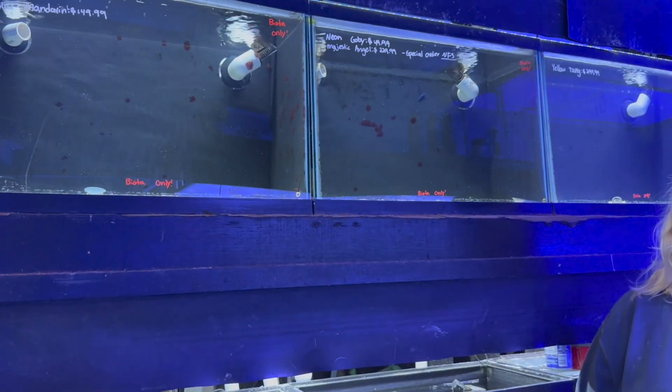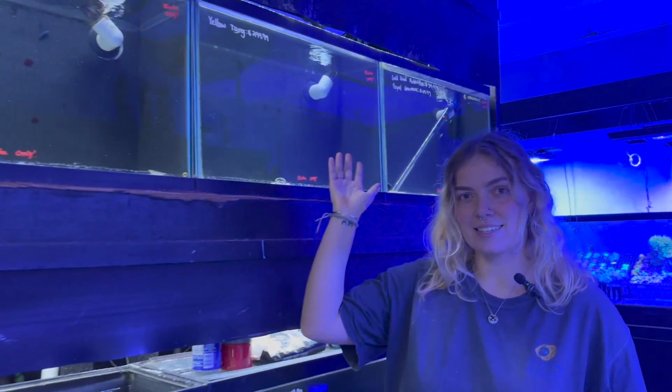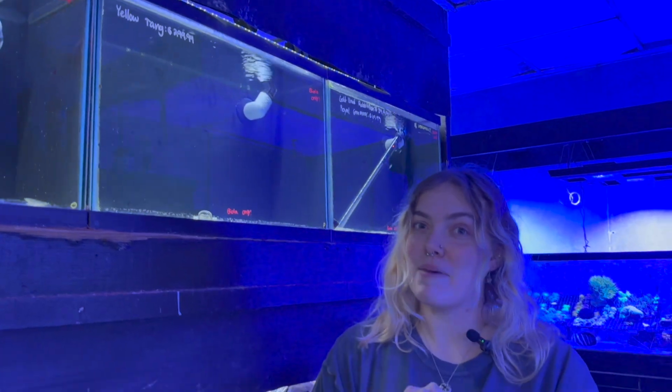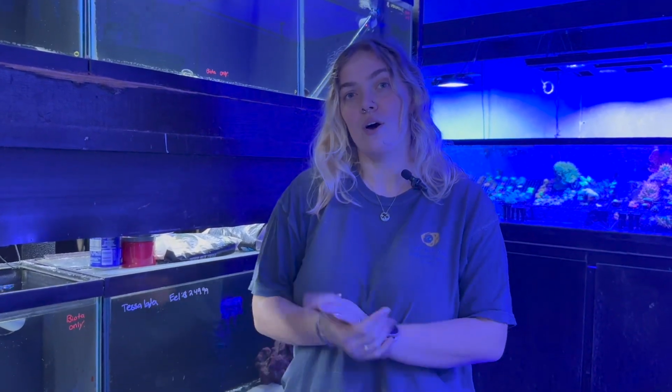As you can see, I have some things marked on here this week. One of those things is going to be yellow tangs. I'm going to be getting in a decent amount this week, so make sure you keep that in mind. If you come in and you want to be put in the special order book, I can give you a call whenever they show up and you get first picks.